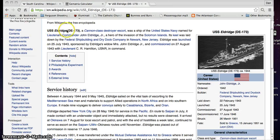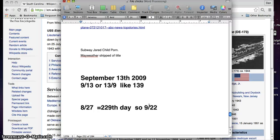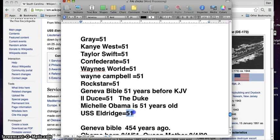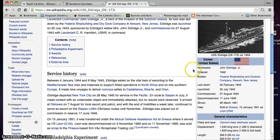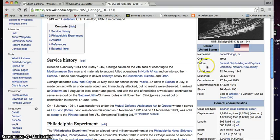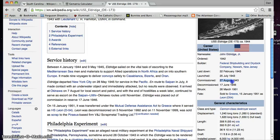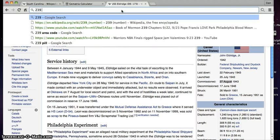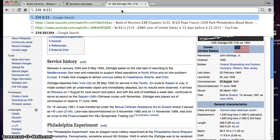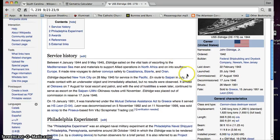So it's called the USS Eldridge, and right off the bat, the USS Eldridge, if I can find it here, adds to 51, just like all of these other numbers. I've talked plenty about the number 173 in the previous videos, but just look at some of these numbers over here. It says it was laid down 2/22, 1943, and commissioned on the 239th day. I talked about 239, so 923, and then 239, and then it's the 239th year of the United States, 239, 52nd prime, tons of stuff with the Queen.